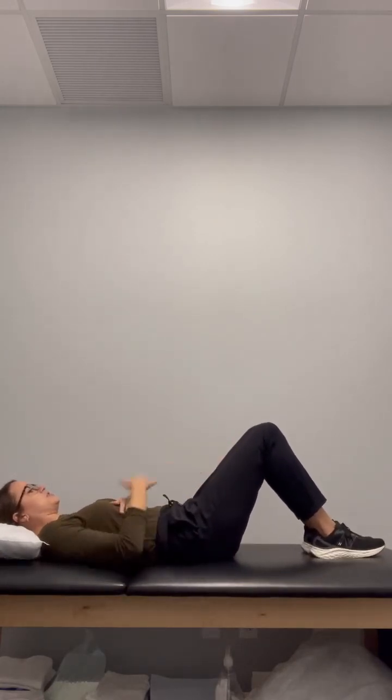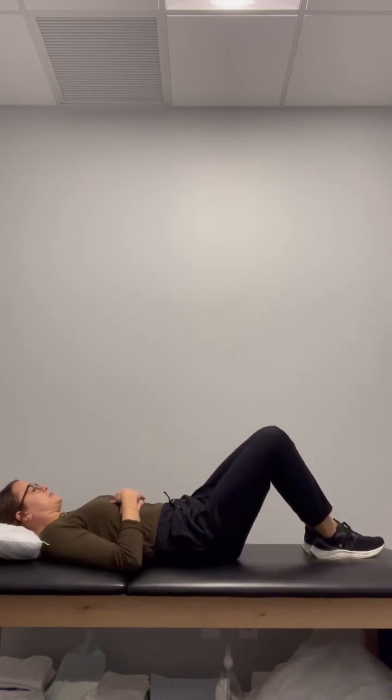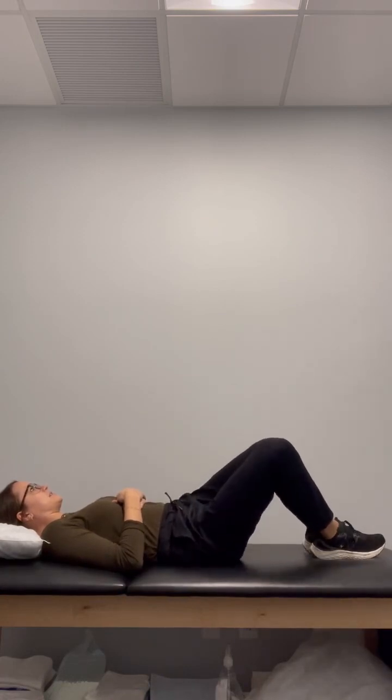Then keeping your knees in that same position, side to side, okay?